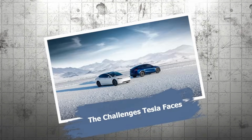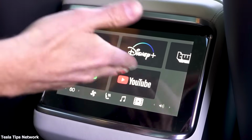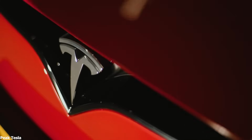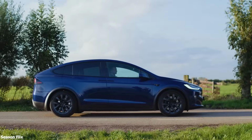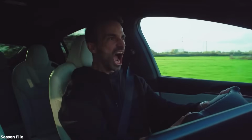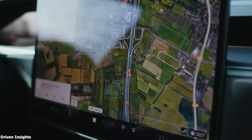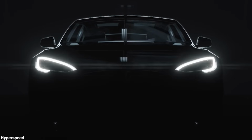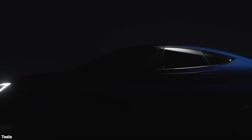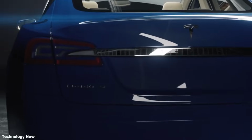The challenges Tesla faces. While the Cybertunnel sounds revolutionary, Tesla still has a few hurdles to clear before it reaches its full potential. For one, autonomous driving technology isn't quite there yet. While Tesla's full self-driving system has made huge advancements, it still requires human oversight. Transitioning to fully self-driving Cybertrucks in the tunnel will take time and rigorous testing. Another challenge is scalability. Tunneling isn't cheap, and while Tesla has deep pockets, expanding this system to other factories or even external shipping hubs will require significant investment. The key will be whether the time and cost savings justify further expansion.